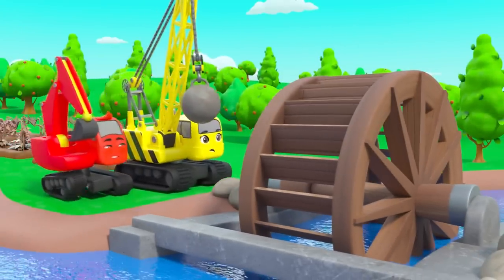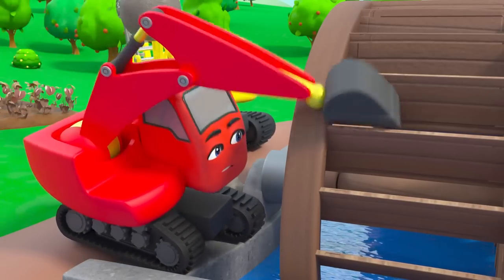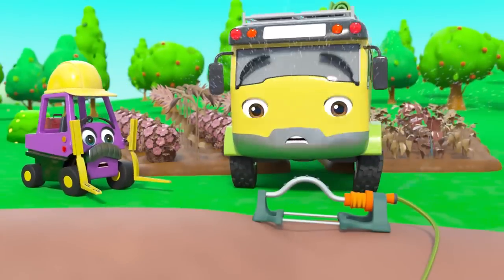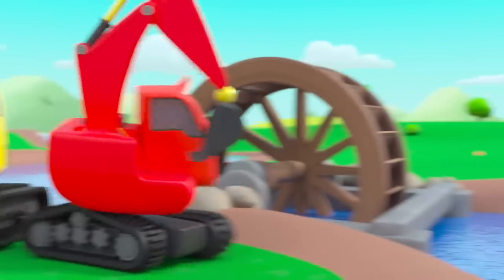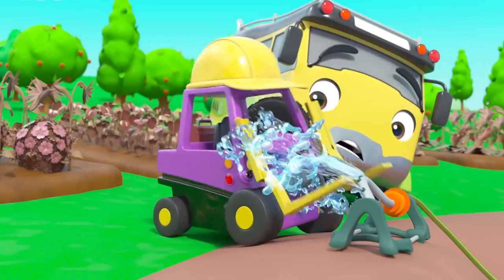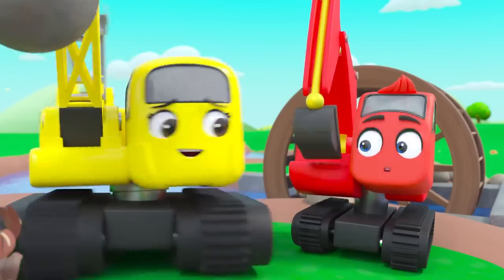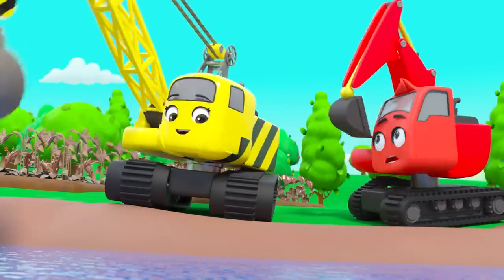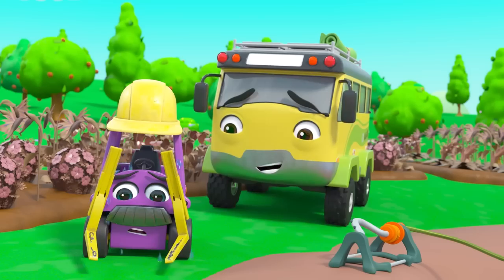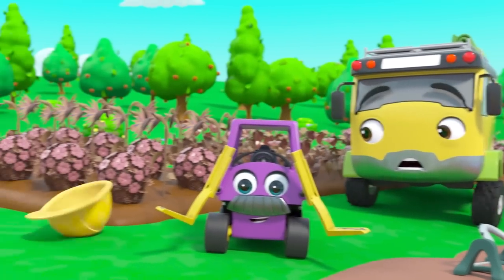Aha! A water wheel! Maybe this can help somehow. When the water wheel moves, water comes out of the sprinkler. Keep it moving, Digley! Oopsie! How do they keep the water wheel moving? Dazey is splashing the water. When the water moves, it pushes the wheel. Hooray! Look at all that water!